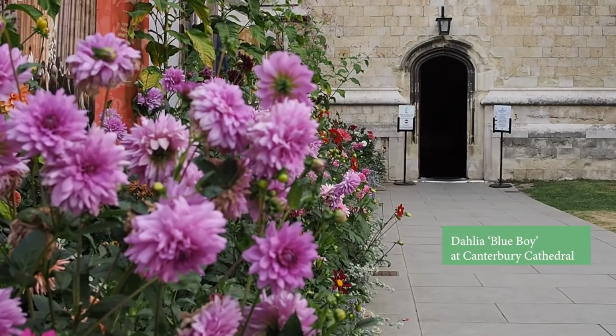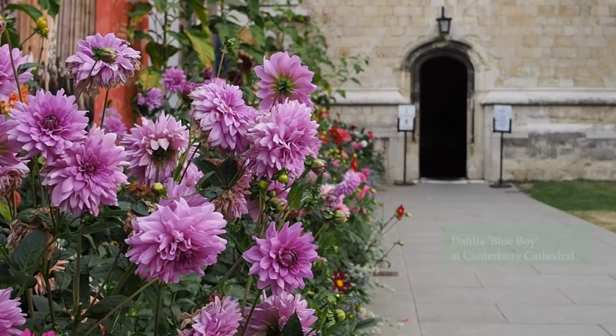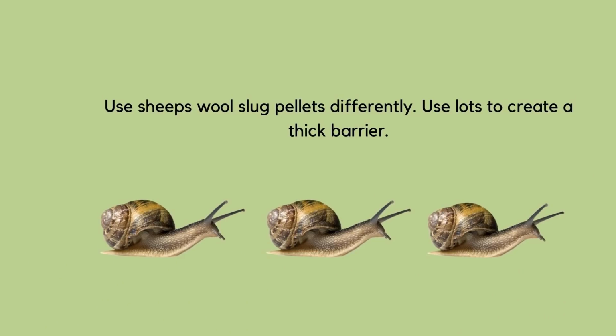And sometimes when it comes to, for instance, the mollusks, the slugs and snails, it can be also about avoidance. So we use a physical barrier, which is sheep's wool, and you can buy that as a pelleted form, or if you're lucky enough to live near a field with lots of sheep, you might be able to pick some of the sheep's wool off of the hedgerow, then you could use that and wad it around the base of the dahlia.